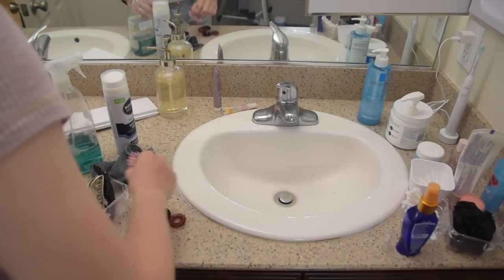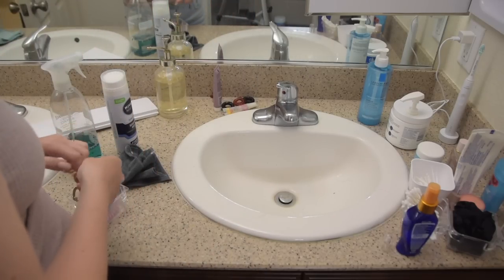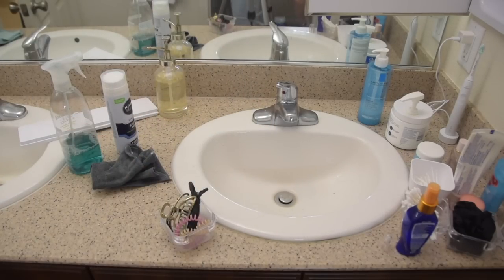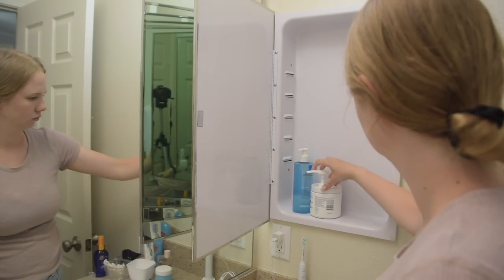Trust me, this is one of my favorite things that I did in this space, and I did a lot more bigger before and after transformations later on. Lots of decluttering is coming later on in this video, but the most satisfying thing that I cleaned this day was definitely everything in this medicine cabinet just being clean and residue free.